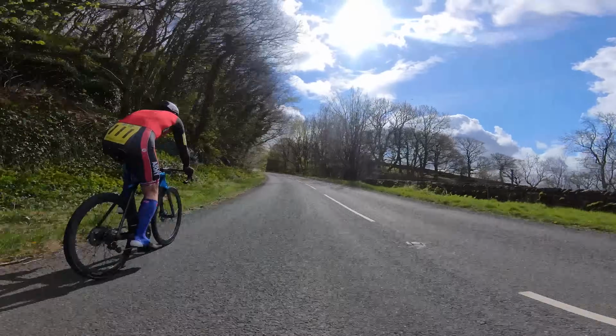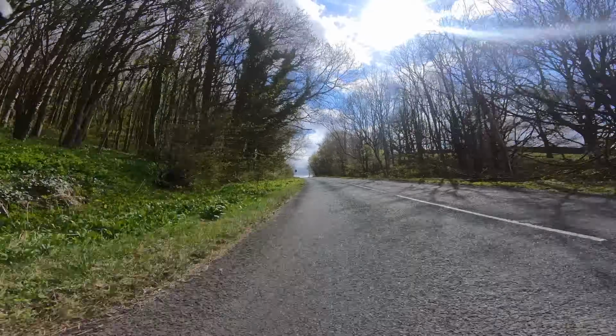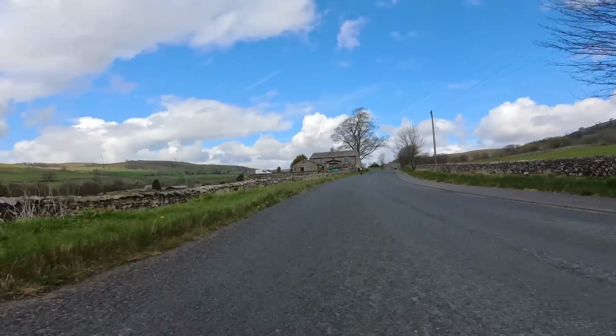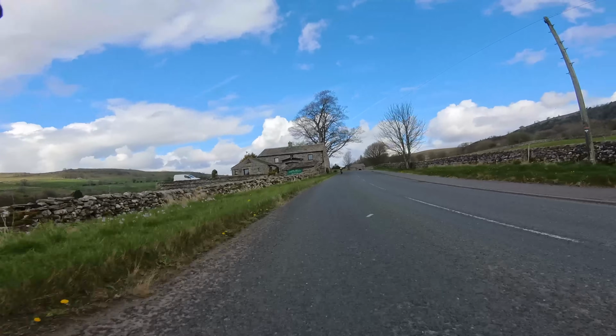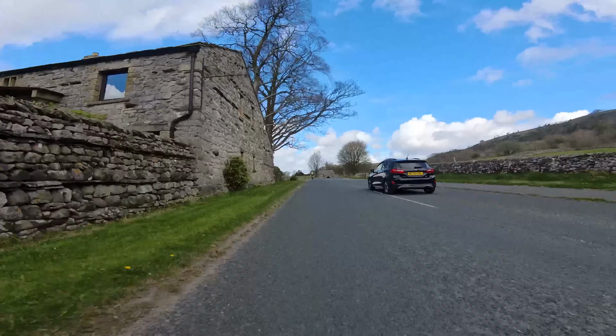Now, there's always that thought in your mind of, is someone going to catch me? The guy that started 1 minute behind me, is he any closer to me? But you always have to remember, don't look behind, because looking behind doesn't affect the way that you race. Only looking forward affects the way you race, and looking down at your power meter, your heart rate monitor, or things like that.